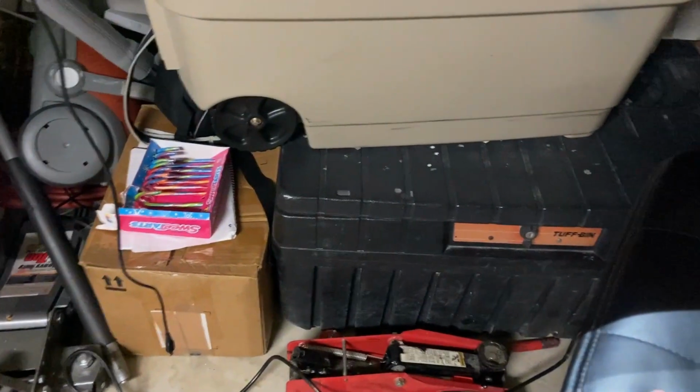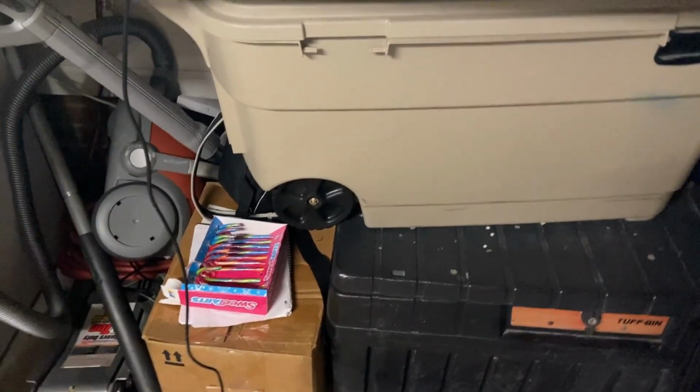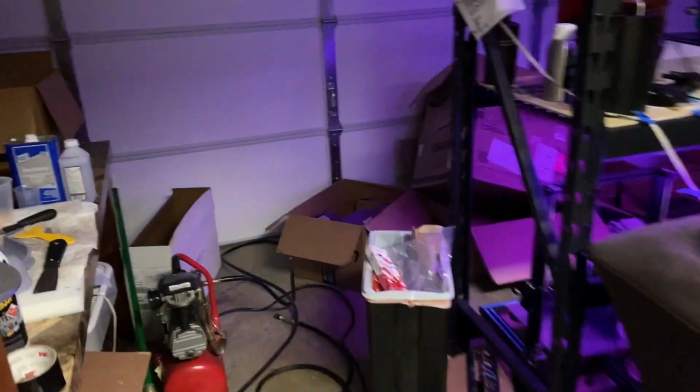Hopefully I'll be returning to paintball at some point, because my paintball gear is in there and in that box. So hopefully I'll get you guys some videos at some point, and I'll get a GoPro. Those things are kind of expensive, so I'll have to wait. Moving on, this is another table here.